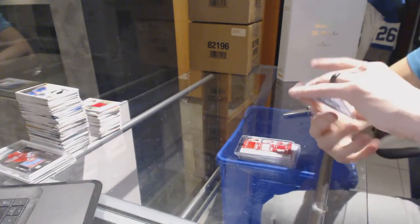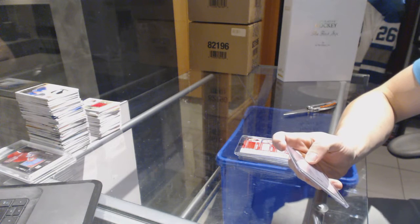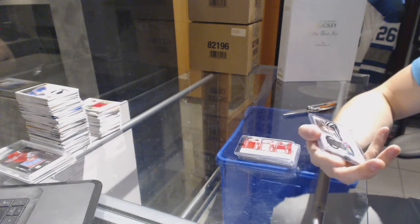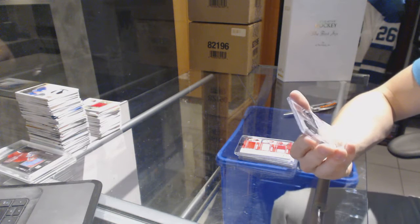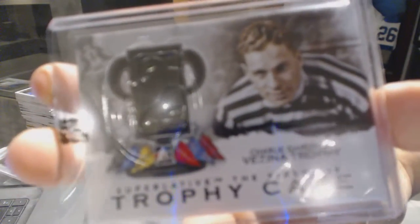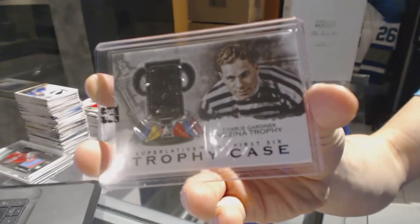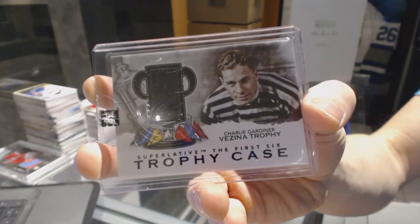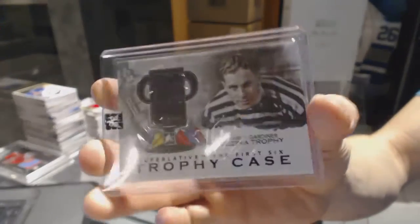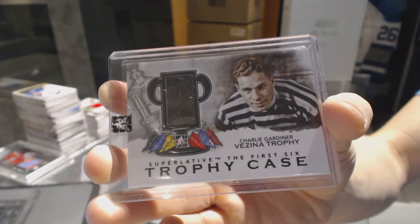And we've got a Trophy Case game used pad. I always draw a blank on what team he goes to. Someone want to double check for me. Charlie Gardner. I have a team in my head. That's my guess. But I don't want to guess it and sound dumb because I should know this. But game used pad, Charlie Gardner.